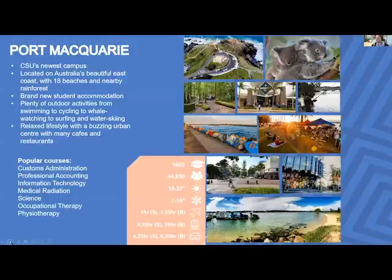And Port Macquarie, as I said before, is our newest campus. I think we opened the newest building maybe 2-3 years ago, and we are now in the second phase of having a second building for this campus, because we keep growing the number of students. It is our only coastal campus for the university. And the popular courses for international students at this point in time are really information technology, so both the Bachelor of IT as well as the Master of IT. That's really the big course, but we also offer the business courses and the accounting courses on this campus.